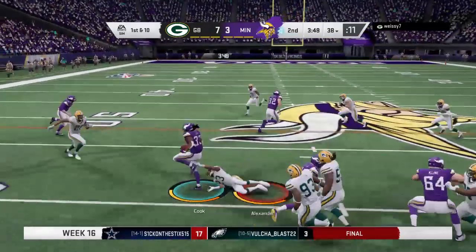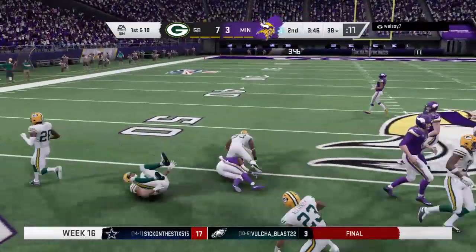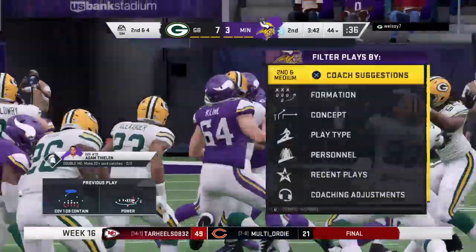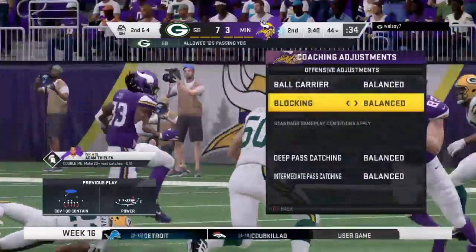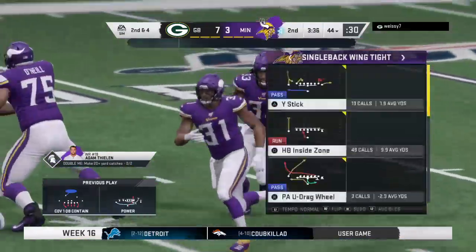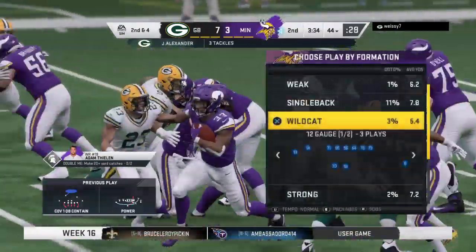Because you're exactly right. They're none too pleased that they didn't punch it in for 6 points. But they also have to remember they did put points on the board. 3 points is 3 points. And in this league, you take points when you can get them. Not easily done. Brings up 2nd and 4 at the 44-yard line.